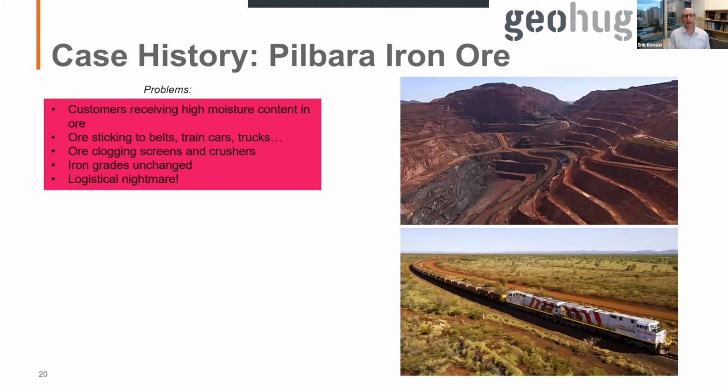Some of the problems that we were having, this was a number of years ago, is basically the material that was going on boats, shipping from the Pilbara up north, had really high moisture content. And it was like, wait a minute, where's all this moisture coming from? We're shipping water, right? That doesn't make any sense. And we were getting material that was sticking on belts. It would stick on the back of the truck. You would have carry back, which means you take 50 tons to the crusher and you come back with 20. And you go, whoa, what's going on here? This stuff would stick on everything. The ore would clog up screens, clog up crushers. Basically, whole plants would have to be shut down for half a shift at a time to be fixed.